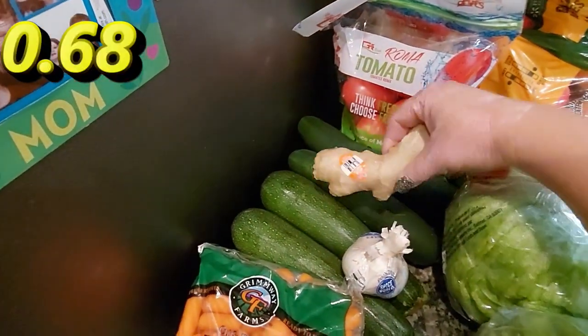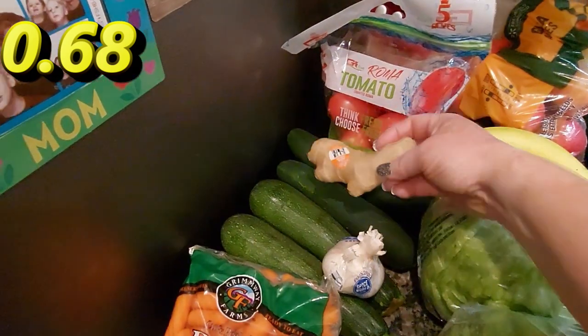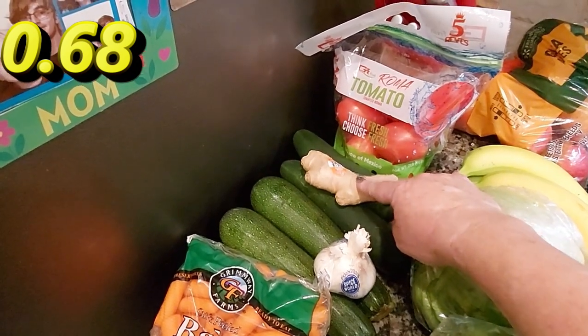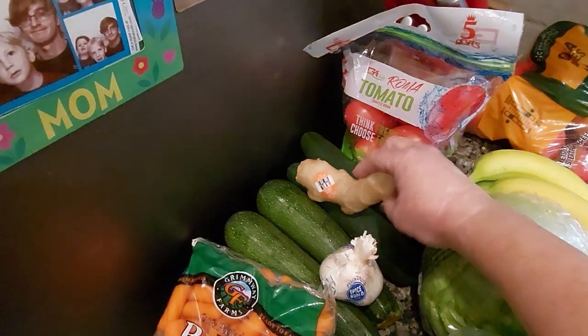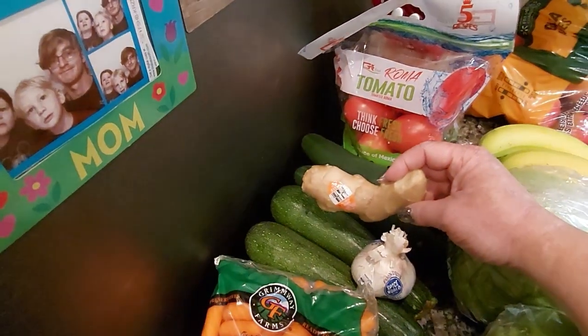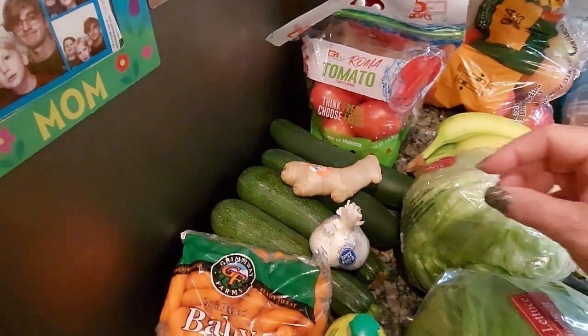I did get this little thing of ginger. This cost well under $1, and it's cheaper than getting powdered ginger. It tastes better, and this will stay good in your freezer for a while. So if you go this route, just peel off what you need or cut off what you need, and then grate it or chop it or whatever, and wrap the rest up and pop it in your freezer, and it will stay good for quite a while.